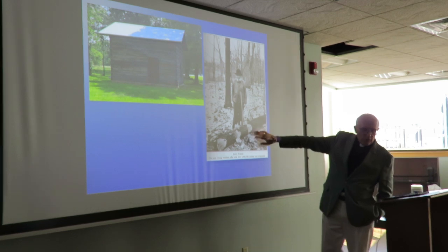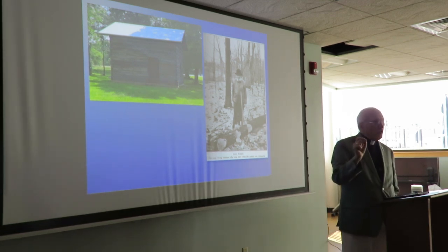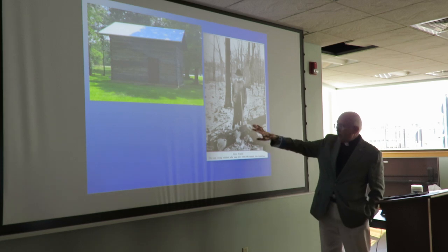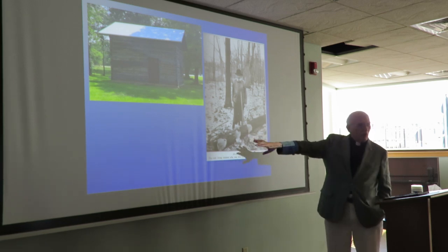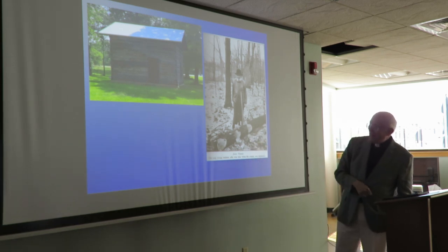This picture is from a little tiny book called, I think, The Story of Marshall County by Minnie Swindell, who was a grade school teacher, and it's written for grade school students. But she put in some pictures, and she had a picture taken, obviously staged, of John Voris, who I think was not actually out cutting wood on a daily basis when he was nearly 100 years old. But, in any case, there he is.